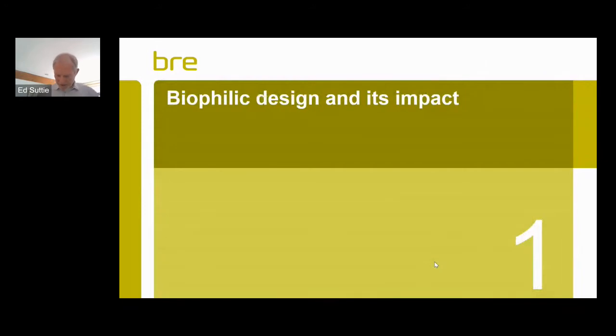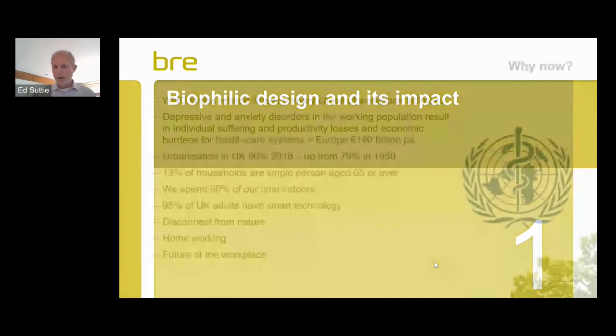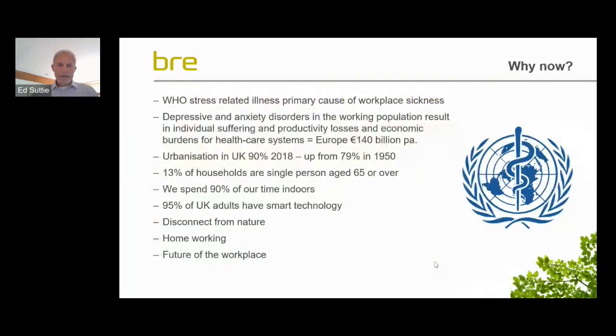So biophilic design and its impact. Let's get a bit of a firm grounding about what it means and why it's important. Again, workplace focus, but stress-related illnesses are the primary cause of workplace sickness now. Depressive and anxiety disorders are a huge individual suffering, of course, but also huge productivity and economic losses, 140 billion euros in Europe alone per annum.